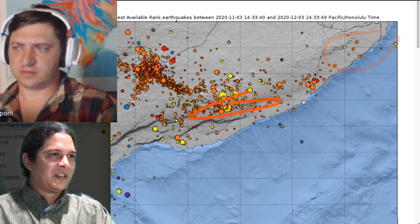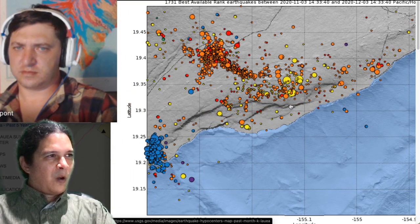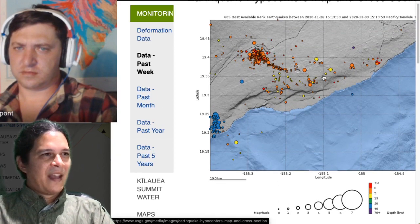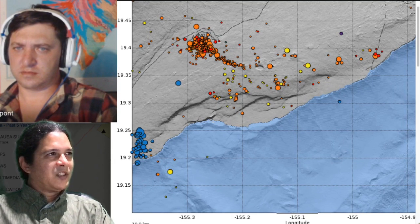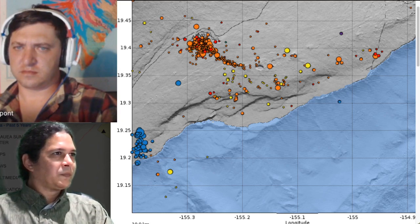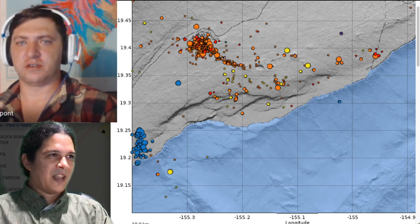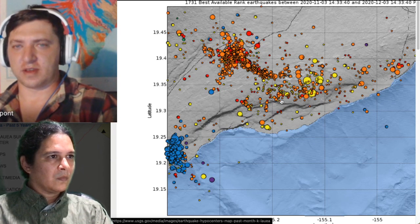So the south flank is definitely still a big player, although I would say that overall, maybe it's worth going back to my past week over here. Overall, I think there are fewer earthquakes in the south flank than we've had in quite some time, if you look at just the 1 week picture right here. It's still active, it's still moving, but it does seem like it's slowing down a little bit. And it's mostly the part of the south flank nearest the caldera. Right, exactly. Directly south of that is moving, or quaking, more than further down the rift.